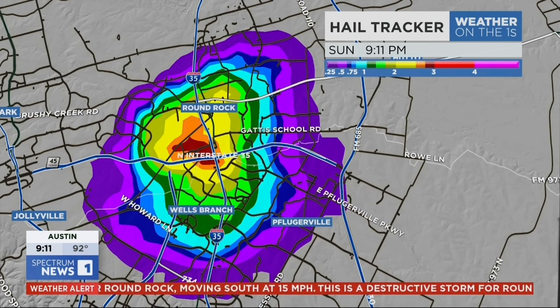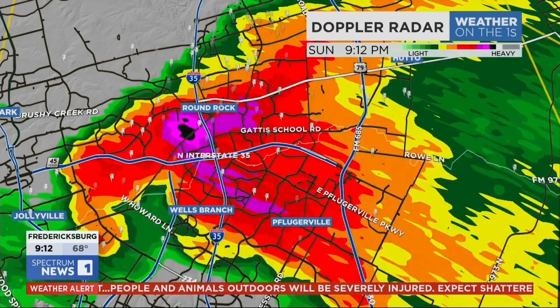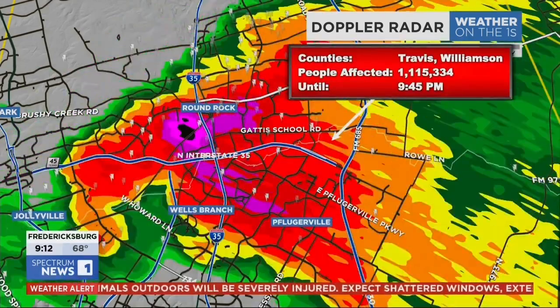here on the radar. That's going to be 3-inch hail. So that's approaching baseball size in some areas. And that is going to be causing a lot of damage. So if you're anywhere near this hail core, get away from windows. Get down on the lowest level of your home if you can.